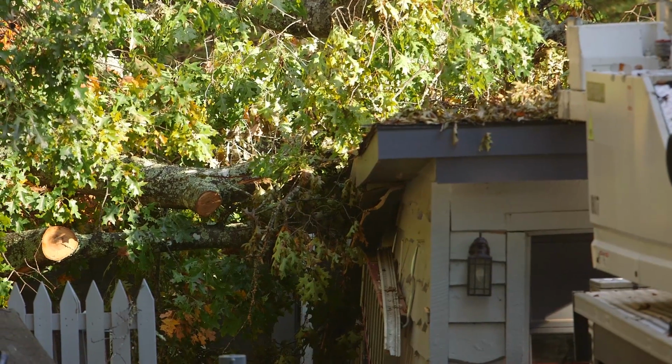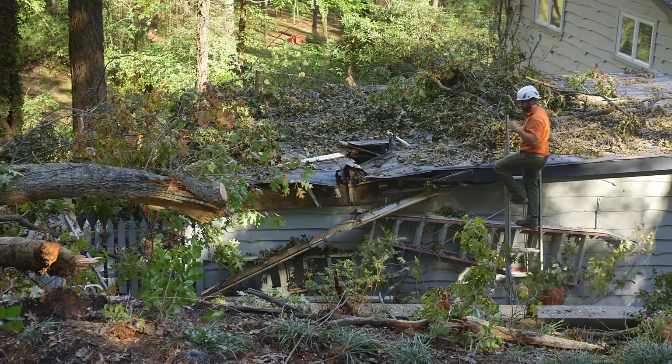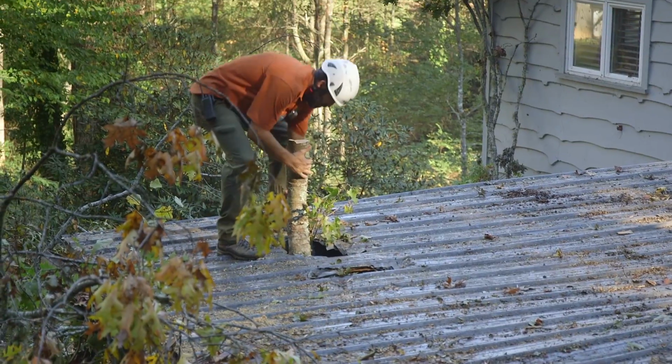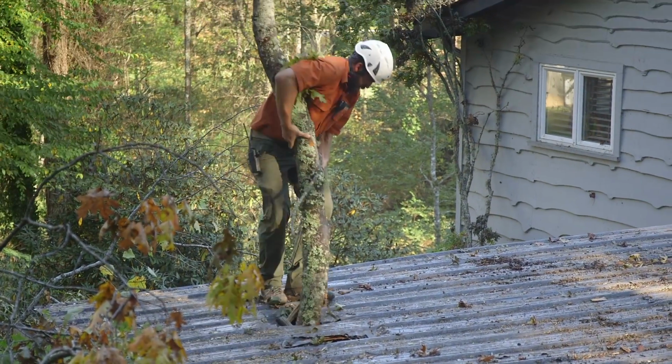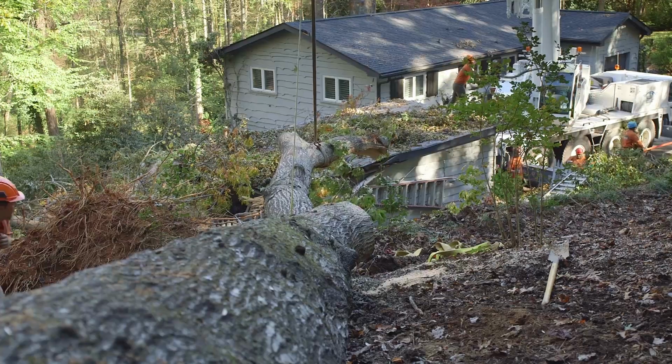And one of the reasons is this tree, when it fell, shifted the weight of her garage sideways, and the client wanted to be able to get inside to get some of her belongings out. But when we went out there, the insurance company wanted us to see if it was safe for the client to be in and around the garage, and we determined that until we got the tree off, it was not safe for her to be in the garage.